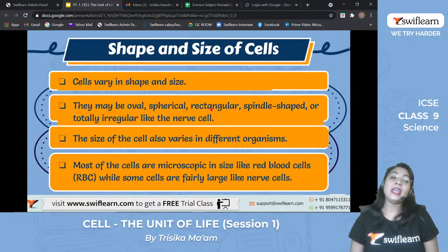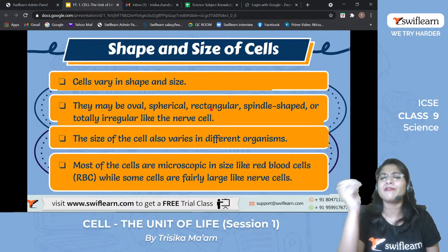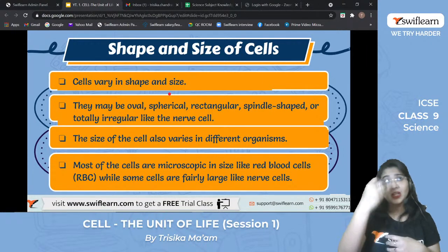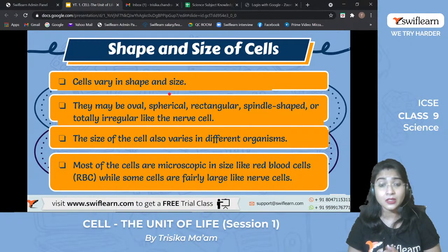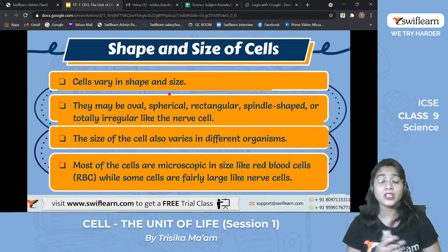Yes. Okay, now we will move on to the shape and size of the cell. As you have already seen, the shape of cells varies, and the size is also dependent upon the function. Right. So what can be the shape of the cell? It can be oval, spherical, rectangular, spindle shaped, sometimes very irregular, or sometimes very long. The longest cell in our body is the nerve cell. Have you ever seen the nerve cell or the neuron? Yes. The size of the cell also varies from one organism to another.